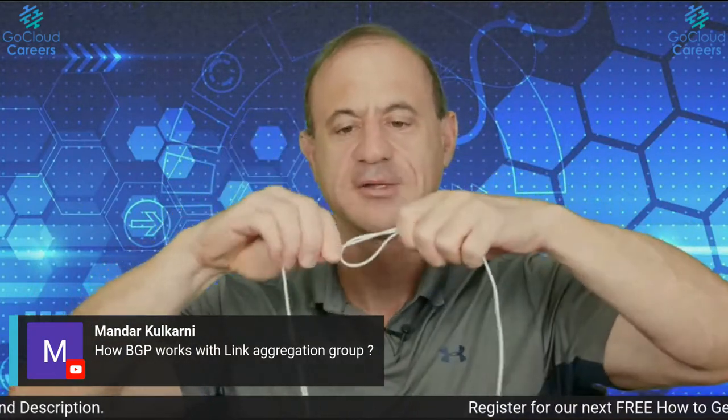Here's one wire. Now we've got two wires. Now we've got three wires. So what a link aggregation group is, port channel, EtherChannel, whatever you want to call it, is when you take these separate wires and instead of looking like separate cables, you make them logically look to the router like one.